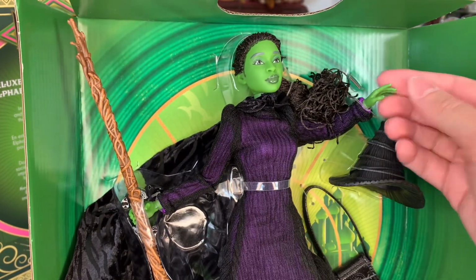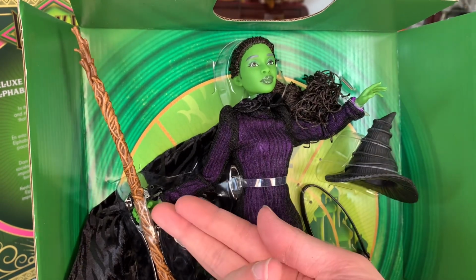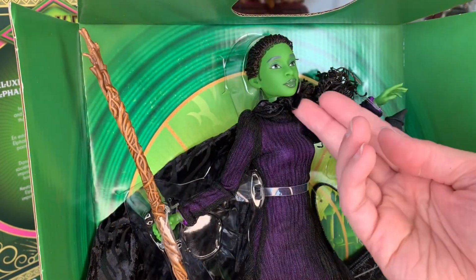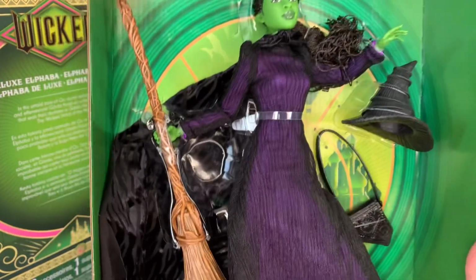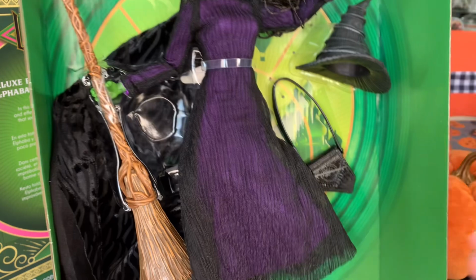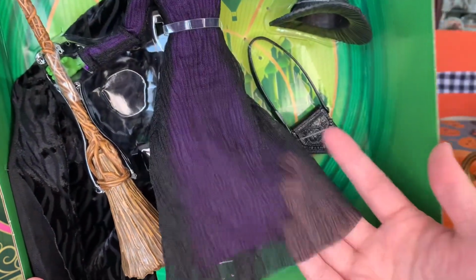So she has one hand up here. Looks like one hand is just kind of open, and then the other is grasping onto the broomstick. Her cape does look like it has some type of clasp there. We will see. And I'm just now noticing the deep purple behind the overlayer of her dress. So there's like a nice pretty witchy purple.